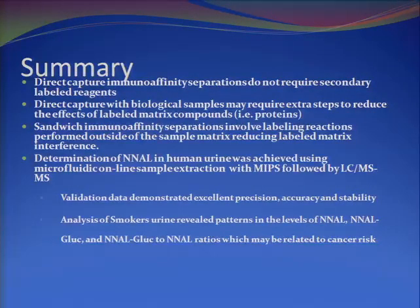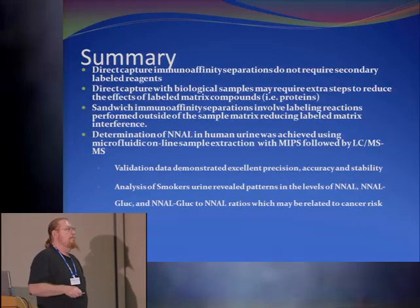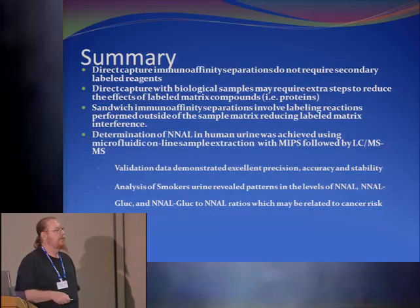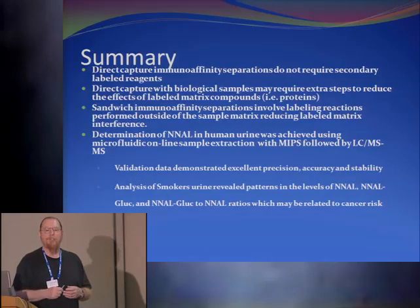Okay, so in summary, the direct capture method does work. It does not require secondary labeled reagents. You may have to do some extra steps to reduce this background that we talked about. The sandwich immunoaffinity is not as susceptible to these backgrounds, but you do have to prepare an additional reagent, and there's another analytical step. The NNAL determination was successful using LCMS, well validated. The smokers' urine showed definite patterns, and they may be related to cancer risks. As preliminary studies, we don't consider 43 smokers to be enough to make these conclusions, but there are patterns emerging.